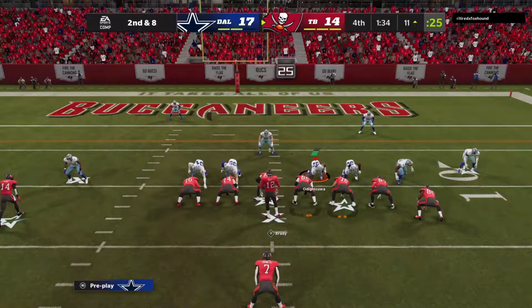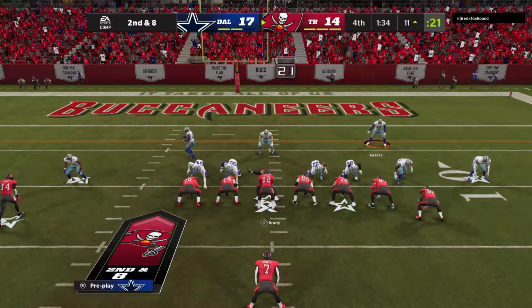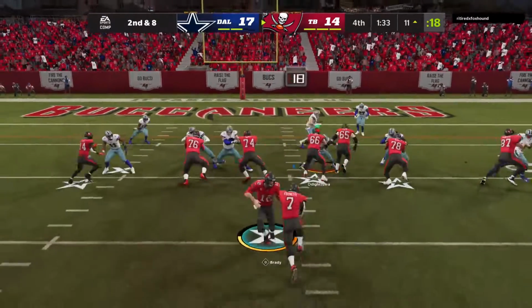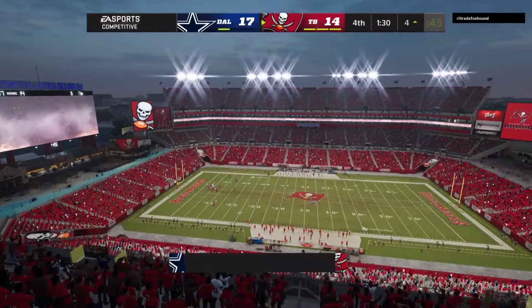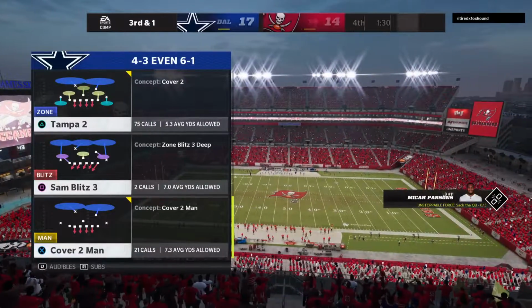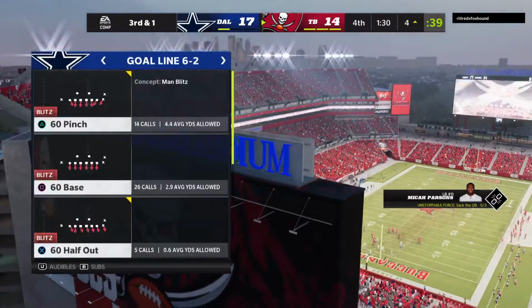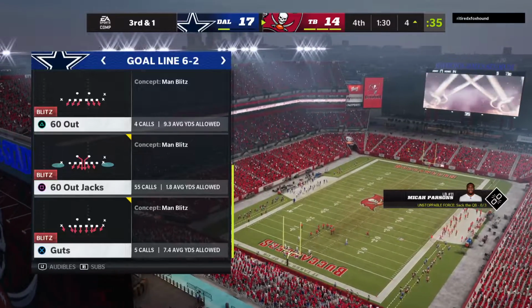The last run got a couple here, second and 8. They'll run with Fournette, and he's able to get inside the 5, just inside the 5 to about the 4. The Cowboys are going to use their second timeout now as they head to the sideline and talk over what to do next.